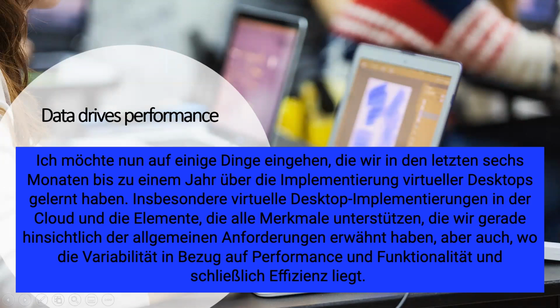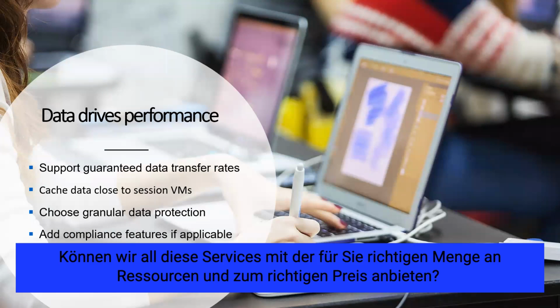So I just wanted to touch on a couple of things we've learned over the last 6 months to a year about virtual desktop deployments, especially virtual desktop deployments in the cloud. And what are the elements that support all the characteristics we just went over in terms of common need, but also where's the variability when it comes to performance and capability, and then finally efficiency. Can we provide all these services with the correct amount of resources at the correct price?